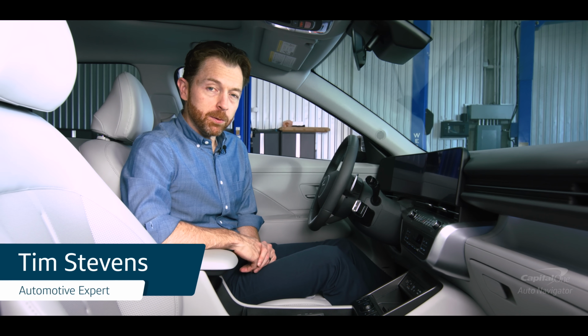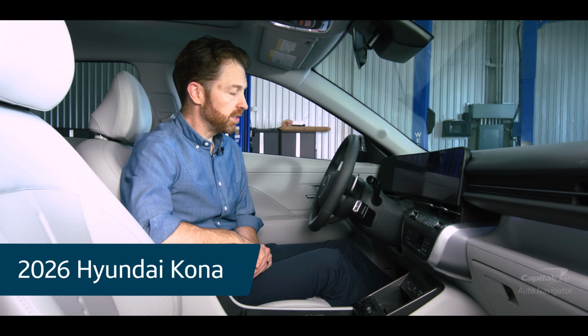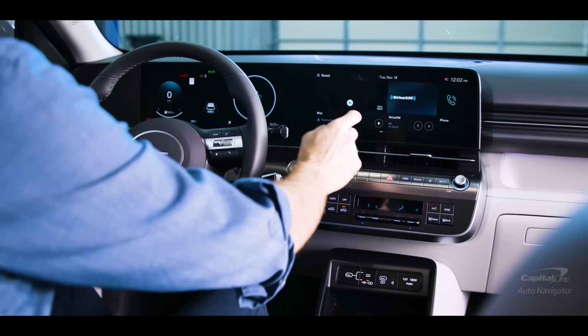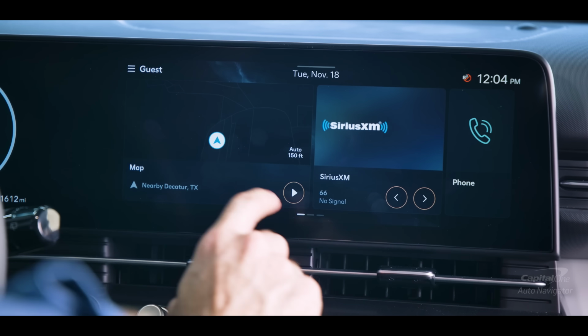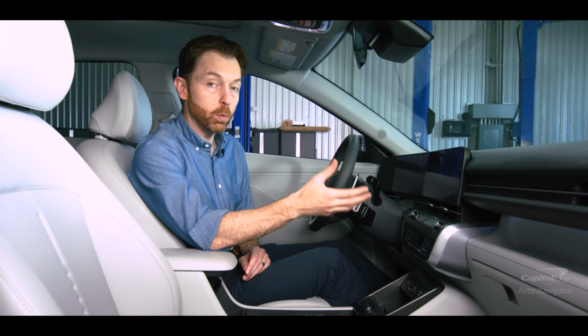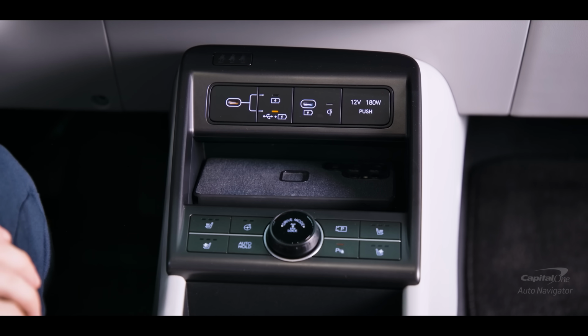Inside the Kona, we have seating for 5, and up front, we're treated to both heating and ventilation in the front seats. There's a heated steering wheel as well, and behind that, a 12.3-inch digital gauge cluster, plus a 12.3-inch touchscreen in the middle. There is integrated navigation if you want to use that, or you can bring your own with either wireless Android Auto or Apple CarPlay, plus a wireless cell phone charger to keep your phone juiced up while you're doing it. And all of your media will play back through an 8-speaker Bose sound system.